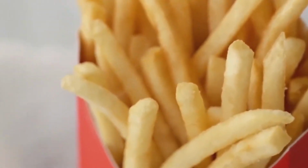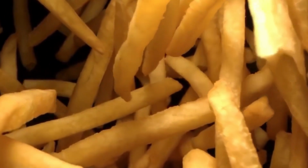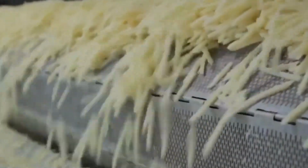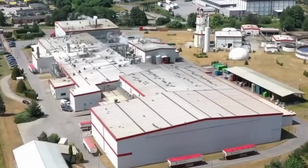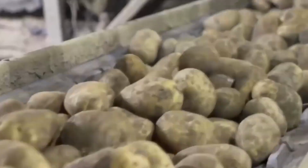The preservatives alone read like a hazardous materials list. BHT, also used in jet fuel, TBHQ, a petroleum derivative, and propyl gallate, linked to liver damage in animal studies. These chemicals are designed to prevent spoilage, but they also prevent your body from properly digesting and eliminating the food.